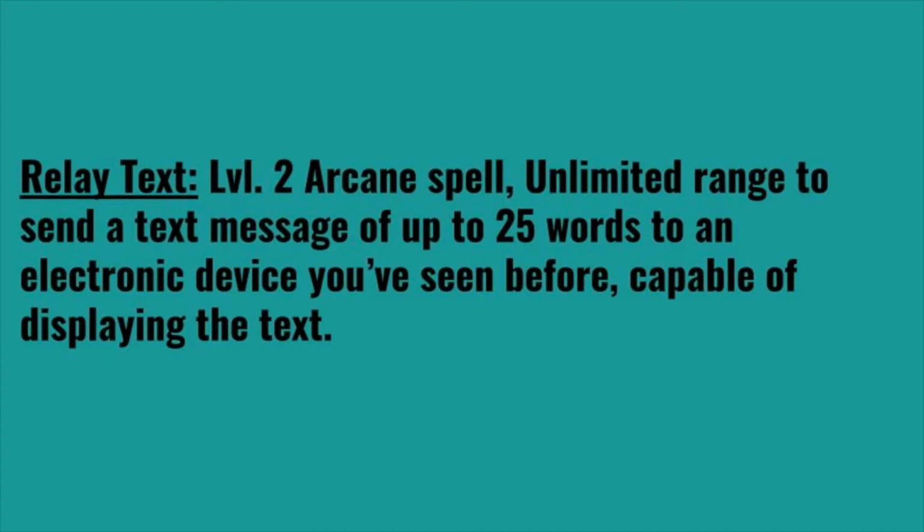So again, another utilitarian spell, but infinitely useful if you know somebody is consistently near or has a device on them. You can send this, and best of all, it does not leave an electronic record of the message. So this is another handy way of communicating and making it difficult for opponents or any kind of opposition to trace your movements, electronic or otherwise.